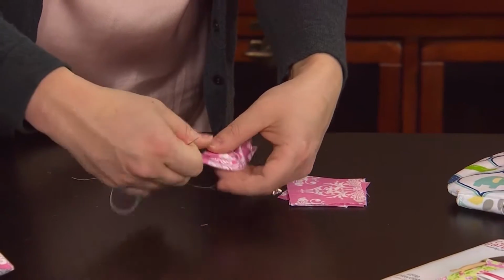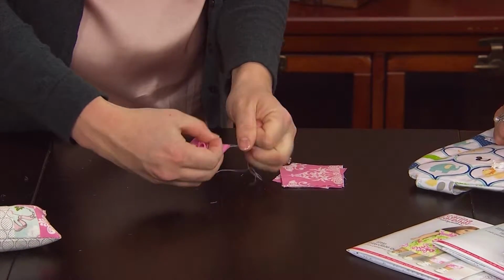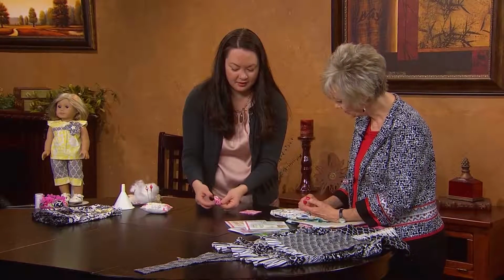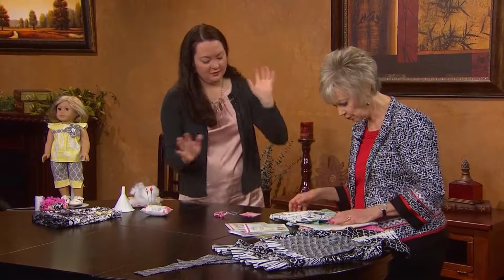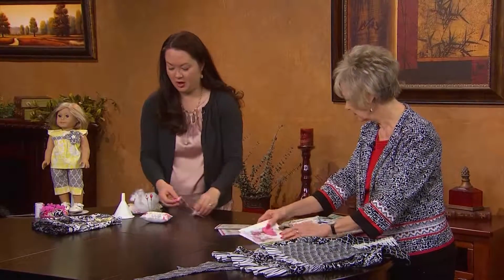So once you've done that, see, once I start pulling this together on both sides, you're going to see the petals. It's kind of like making a yo-yo, but you've got individual petals. Exactly. And so then you'll have these little petals that you can pull together, and then at that point you can hot glue it, put on a fun button, whatever strikes your fancy. Cute idea. So this is a really cute, very easy kid project to do.